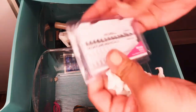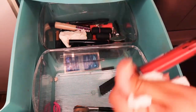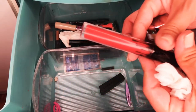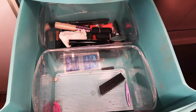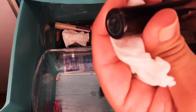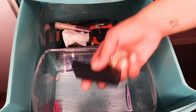So, I love a good individual lash. This Mary Jo. This was sent to me twice by accident. I don't know why. So, I got two of them. But I just wiped it with alcohol. So, now it's wiping off. This black one that I never used, of Kylie. What is this called? I don't even know. It's just black Kylie.